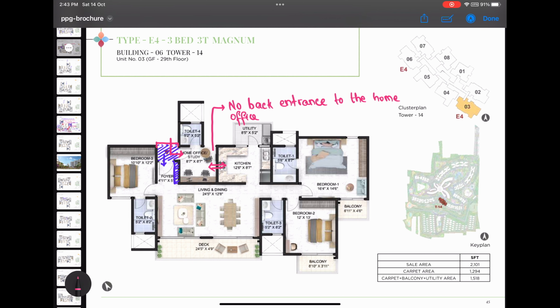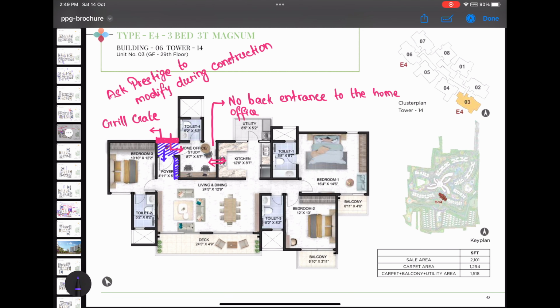I envision people will start putting a grill gate here and start using this corridor area as their private space, because it's absolutely practical when your home office is separated from the flat. If you don't like this design, inform Prestige to provision your main door here during the construction itself. Then you get a 24 by 13 combined living and dining.